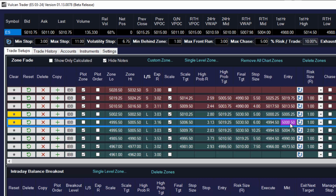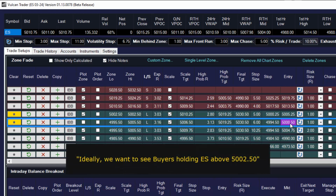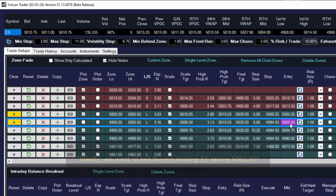Now, as I mentioned in the morning trade plan, ideally we want to see buyers holding ES above 5002 half. So if the market is really strong and this trade still makes sense and we're not seeing any major warning signs in real time, then we may be able to take the trade with the stop at 5000 quarter, and ideally that stop doesn't get hit and we get to benefit from the smaller stop size. But if the stop does get hit, we still want to give that trade idea a full shot at working out, and that's why we would jump back in at 5000.5 with our stop 1 point below the zone.